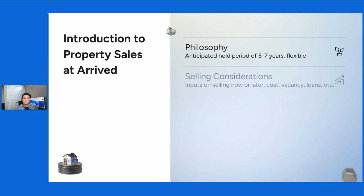So our philosophy at a high level is this: we expect hold times to be 5 to 7 years, but it's flexible. Generally, real estate performs better when viewed as a long-term investment. You don't want to be day trading real estate in a sense, because there are transaction costs with transferring properties, and then there's a lot of administrative overhead, and it could take a little bit of time. So you generally want to hold it for a long period of time, because even if you're right about your thesis, if you sell it too quickly, then your gain is going to be eaten up by those transaction costs. So you really want to hold it for that longer period of time.